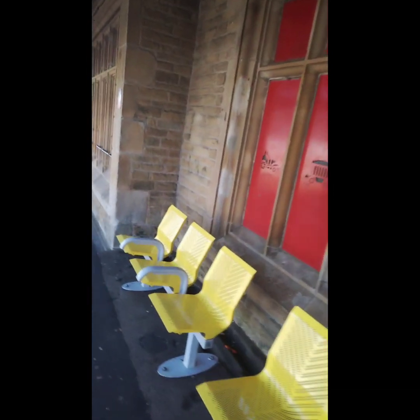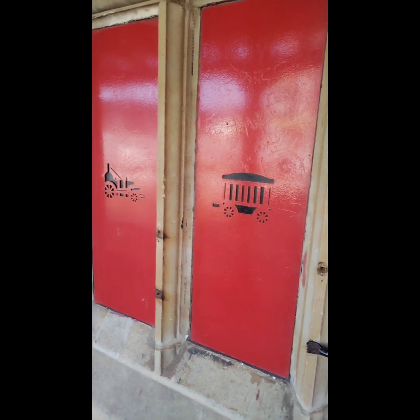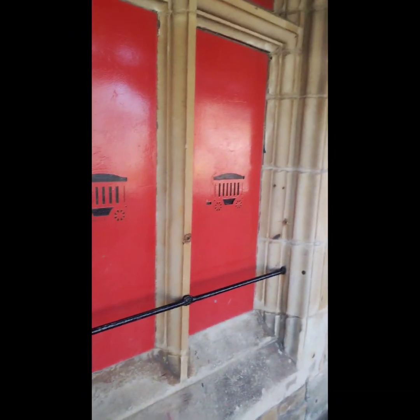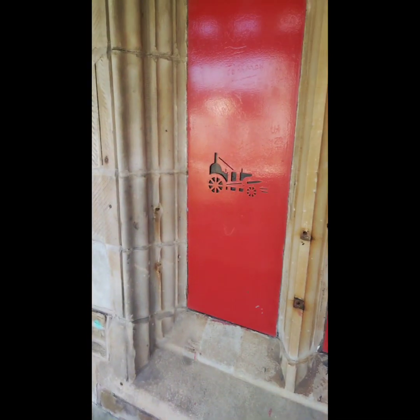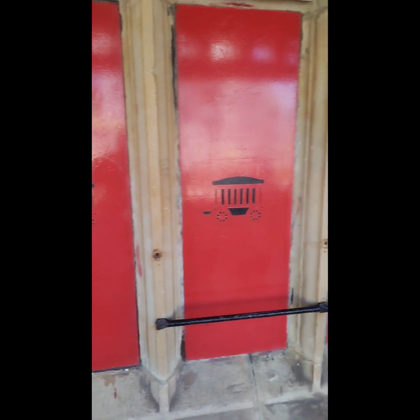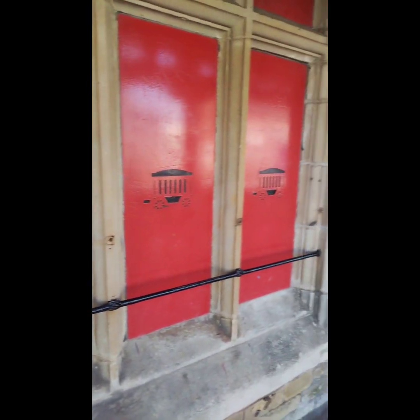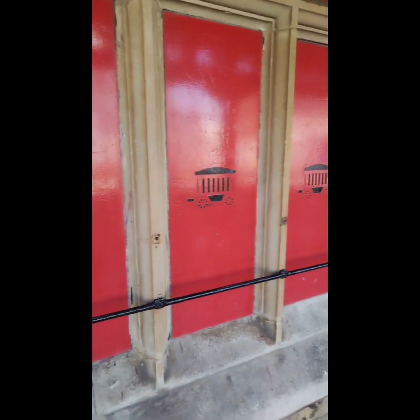Funky Dennis the Menace doors there, look. And a shop there too. They're quite funky, aren't they? Any ideas what that is, guys? So, who knows what that resembles? Any ideas? Let me know in the comments.